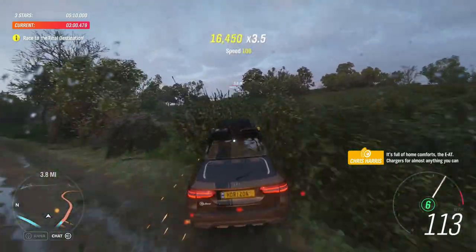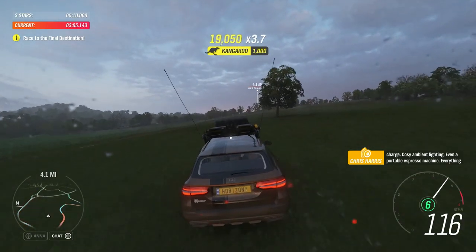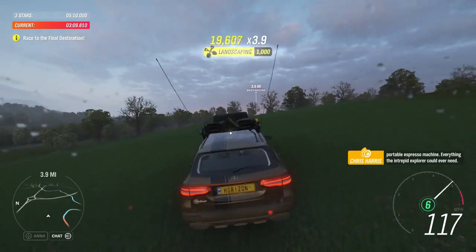Full of home comforts, the EAT. Charges for almost anything you can charge. Cozy ambient lighting, even a portable espresso machine. Everything the intrepid explorer could ever need.